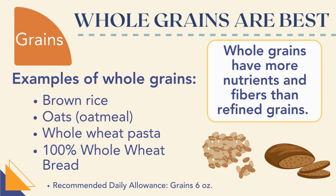Whole grains overall have a lot more nutrients and fibers than things like refined grains. So think of things such as white rice, white pasta, white bread. All those things are refined grains and they don't have as much nutrients as you need in them.